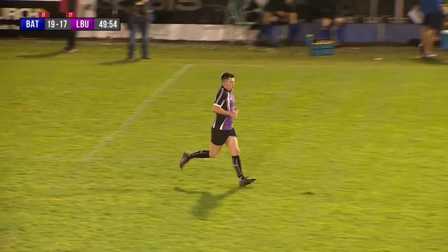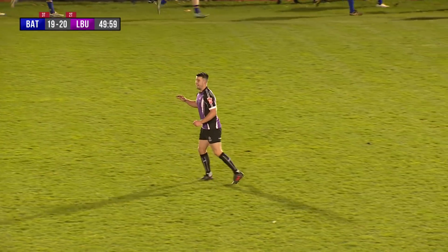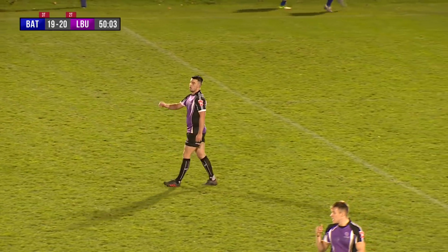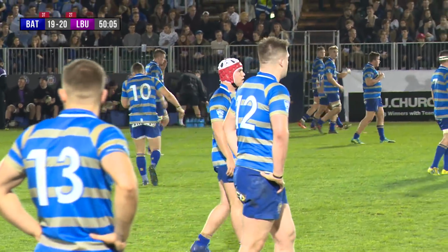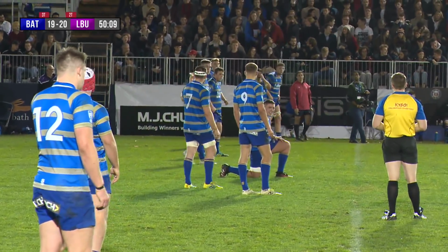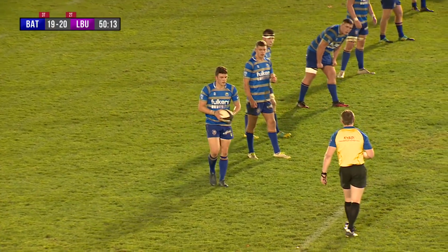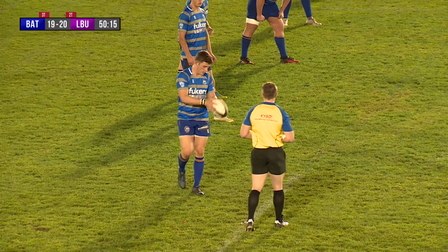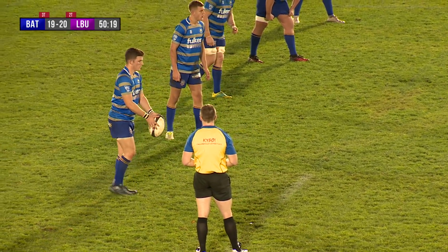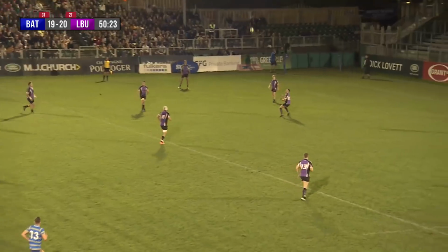Pressure, what pressure. With the home faithful baying for blood in his ears on that right touchline, Steph James serenely strokes the ball across the uprights to take the lead, 20 points to 19. 50 minutes played, 30 minutes remaining, the ball back in Burridge's hand. Bath won't panic just yet, they're looking very good, but Beckett are hanging in there.